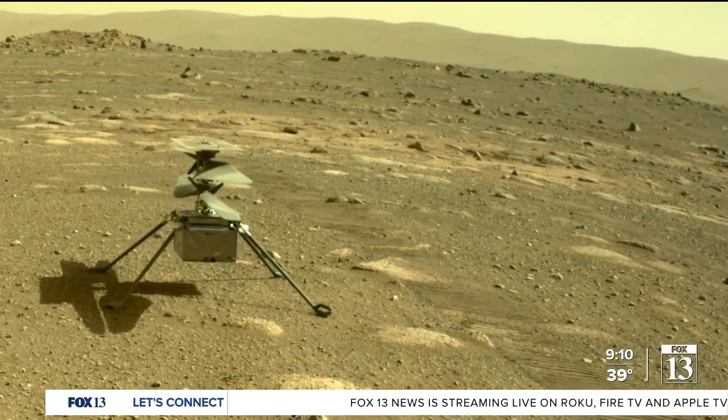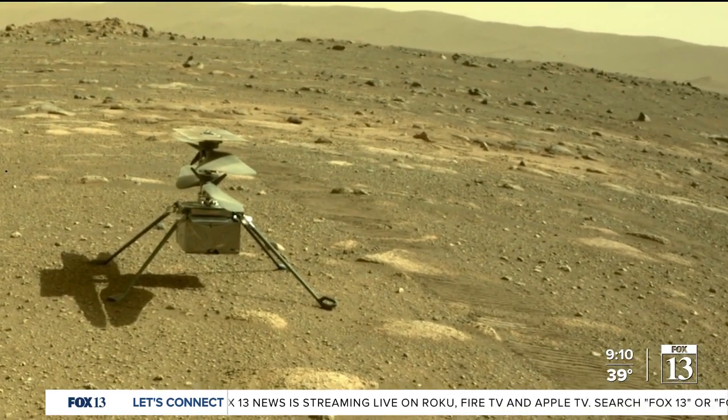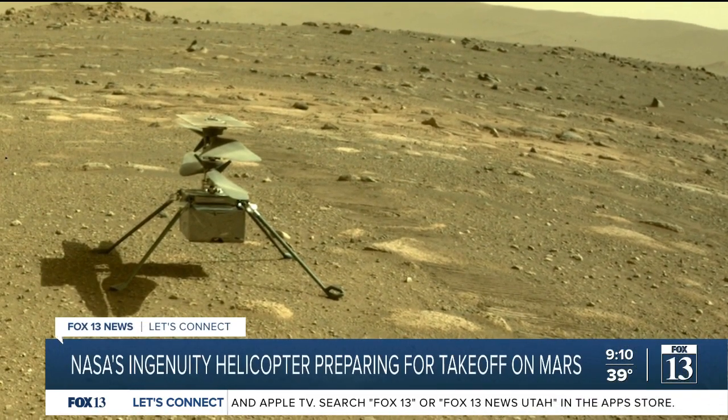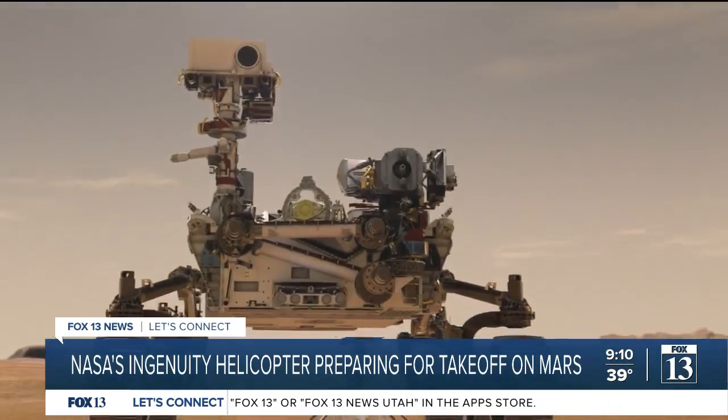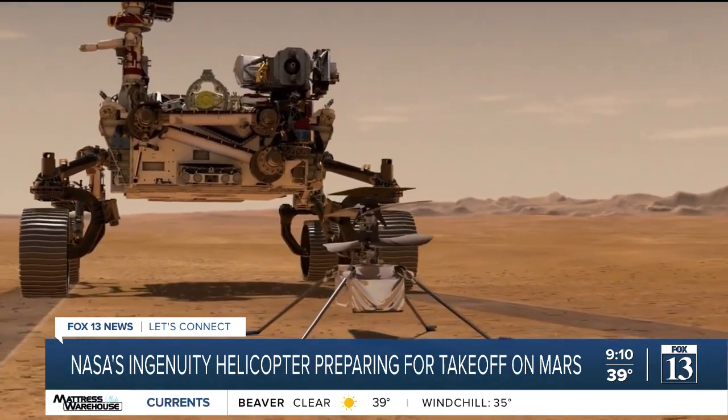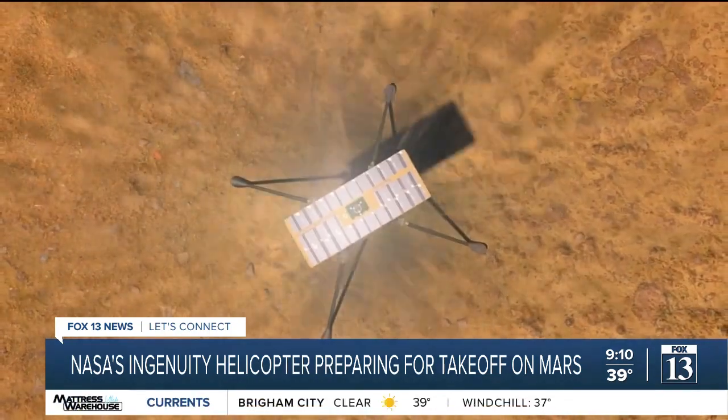This weekend, NASA aims to make some history by launching a remote-controlled helicopter from the surface of Mars. It is incredibly difficult to fly in such thin air, but NASA says the Ingenuity helicopter is up to the task. That helicopter is no bigger than a tissue box.